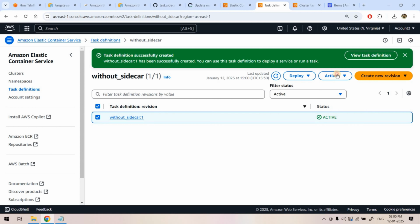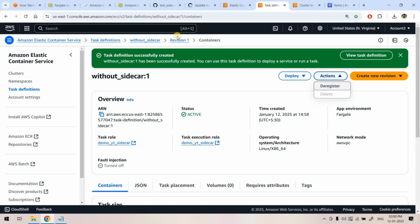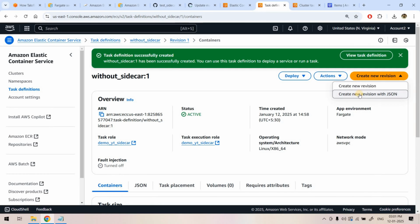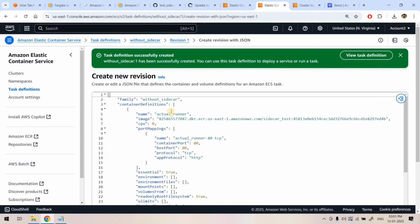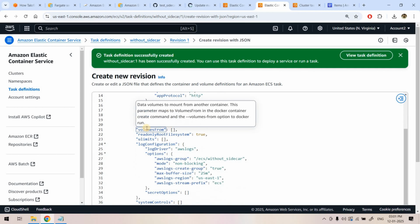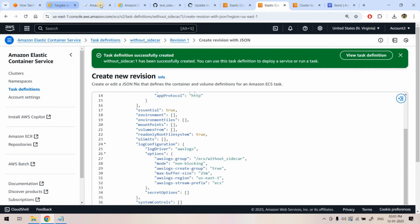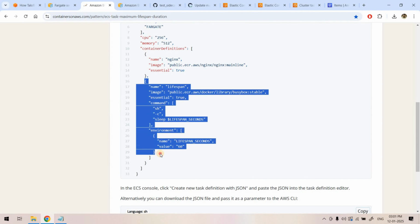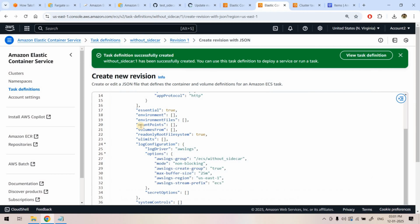So maybe what we can do, go to action, or go inside this, and here you will get an option create new revision. Because directly in the documentation they have given the JSON, I will simply update with the JSON. This JSON has already been created based on our earlier task definition, whatever we created in version v1. What I will do is copy this particular sidecar container from here and paste it in my code.